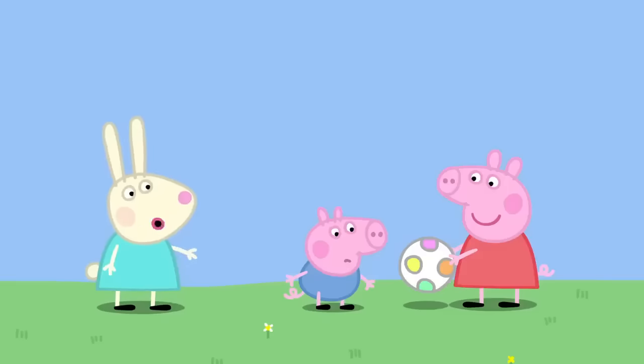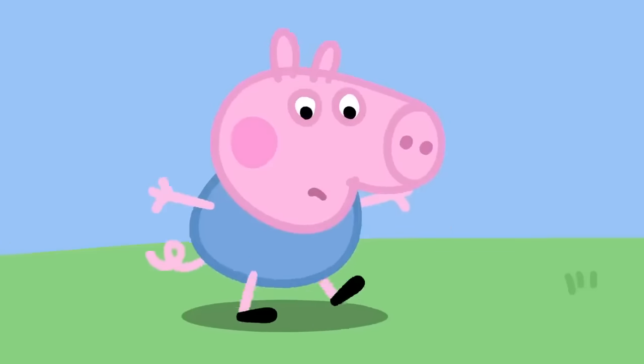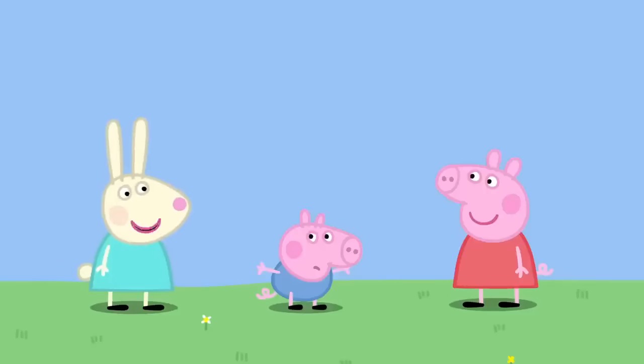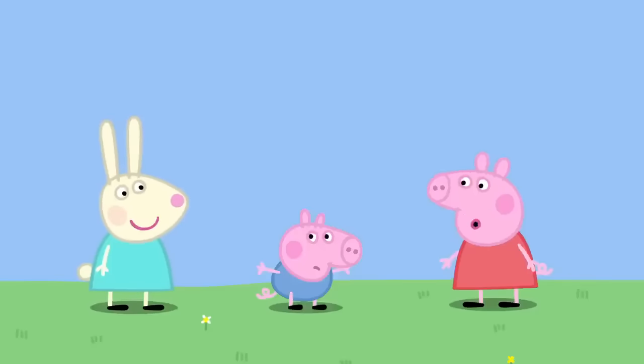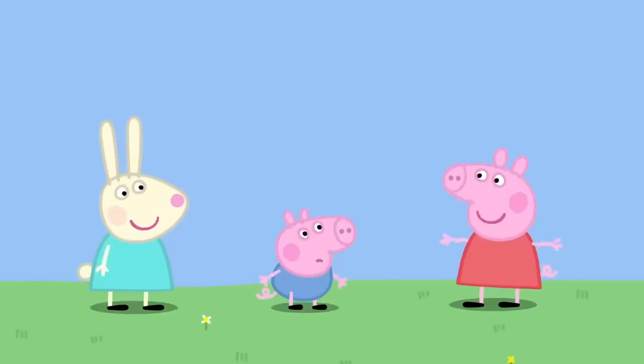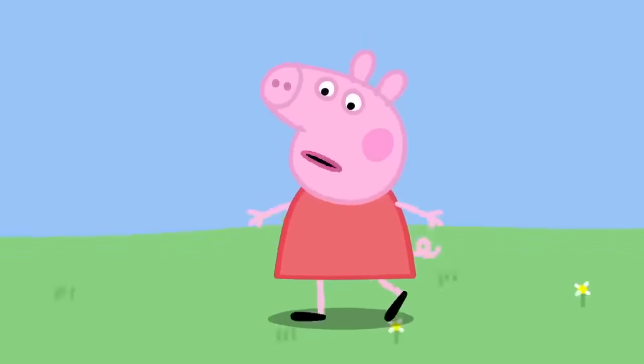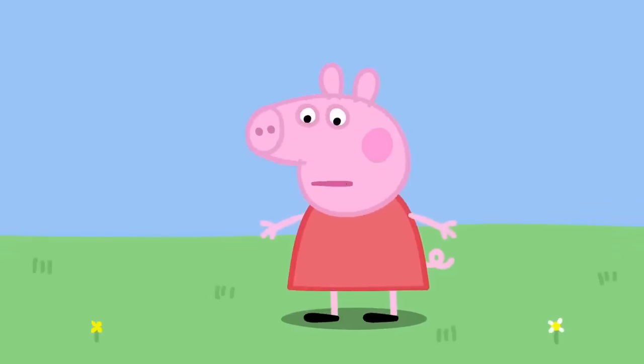You've got a shadow too, George. George is trying to walk away from his shadow. You can't walk away from your shadow. You need to run away from it. Peppa is trying to run away from her shadow. Oh, it's still there.